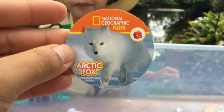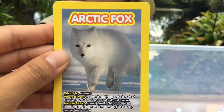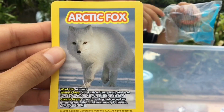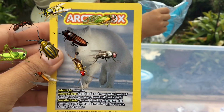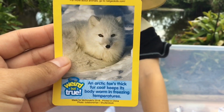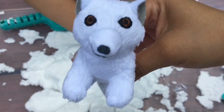This is the Arctic fox. He's a mammal. He lives in the grasslands and temperate forests of Eurasia, North America, Greenland, and Iceland. Favorite foods are ground-dwelling birds as well as lemmings and other small mammals, plus insects, berries, and carrion. Says an Arctic fox's thick fur coat keeps its body warm in freezing temperatures. Snowball fight!